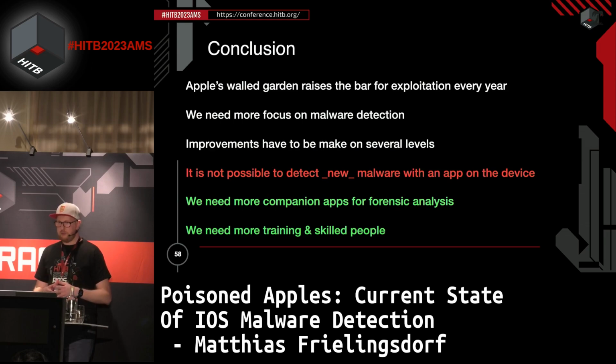If we come to a conclusion, I would say Apple's walled garden raises the bar for exploitation every year, which is actually great, as they're doing a good job. But we still need more focus on malware detection, and we have to make improvements on several levels. Still today, it is not possible to detect new malware with an app on the device. You can detect some of the known stuff if you know that file and if you can check the folder if that file exists. We will need more companion apps and forensic analysis. We need an endpoint security framework on iOS, and we need more training and skilled people to do that kind of detection to actually scale it.